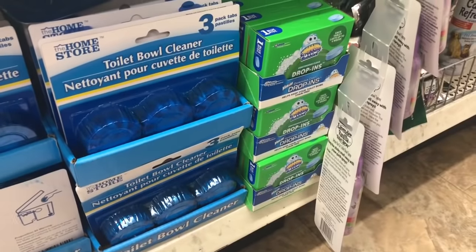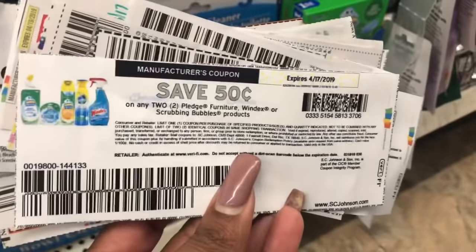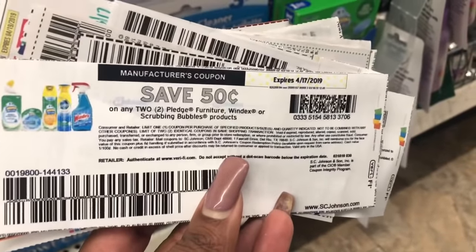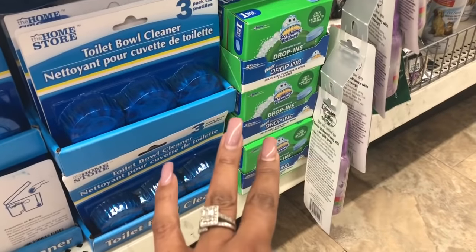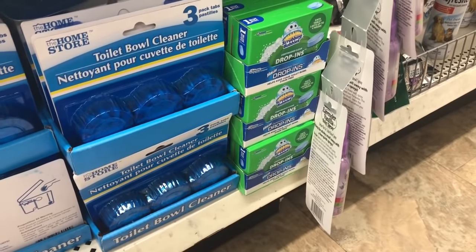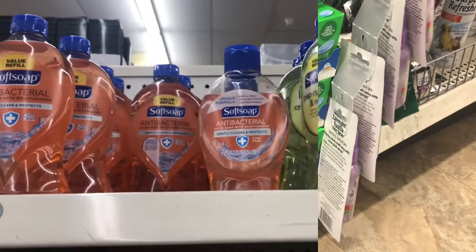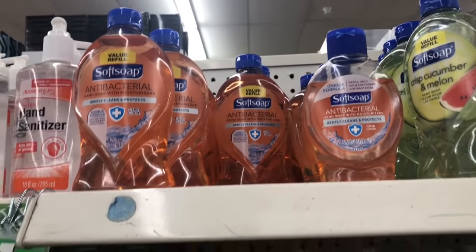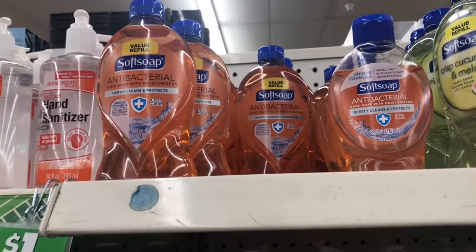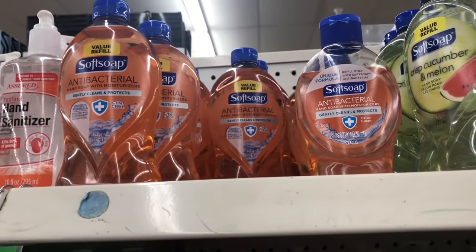A great coupon for these Scrubbing Bubbles drop-ins. Go ahead and buy two. You're going to use one of the 50 cent off two coupon. It includes Pledge, Furniture, Windex, or Scrubbing Bubbles products. That's going to take off 50 cents off two, making your final cost $1.50 or 75 cents each. On the steal, you grab the refills. Now, the refills are 11.25 ounces, and they are a dollar. There is a 75 cent off one coupon in our Smart Source from 3/24, making these only 25 cents.